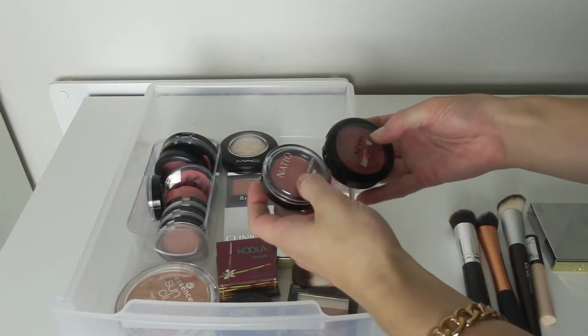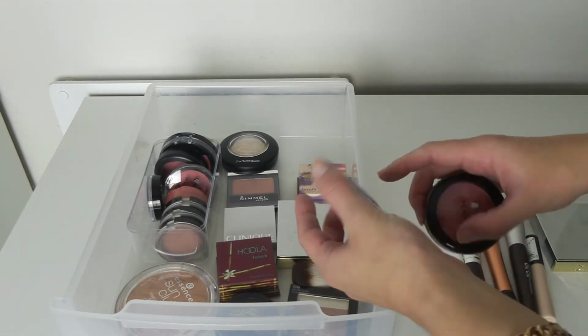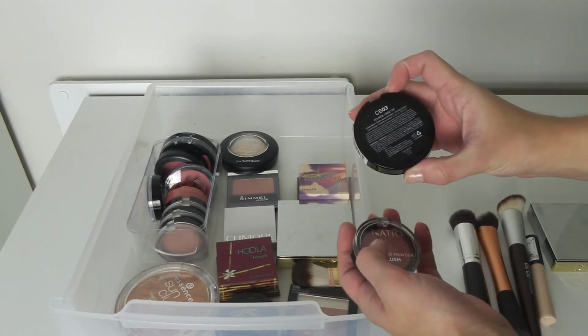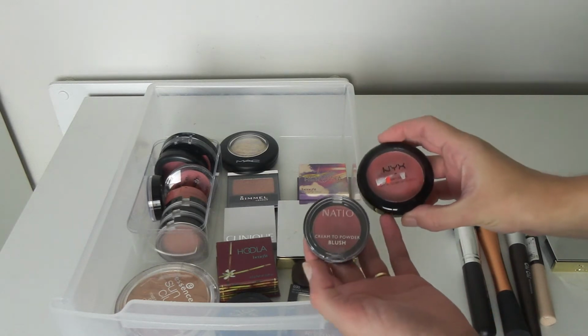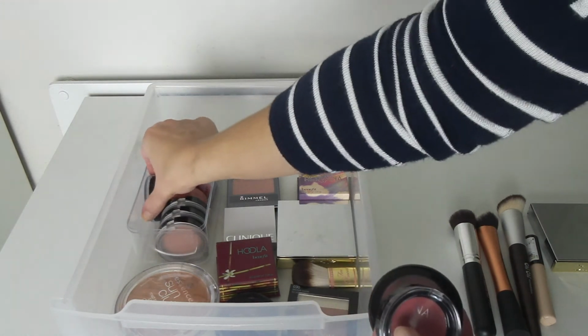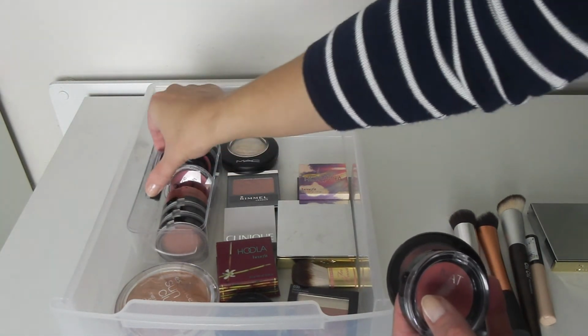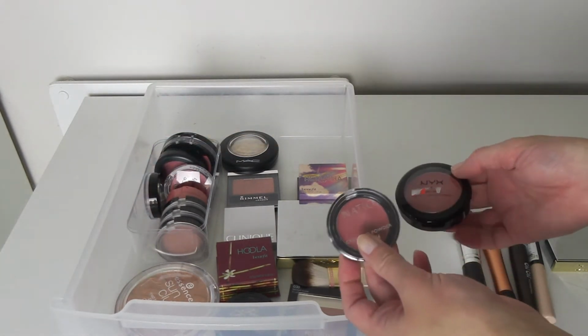I'm going to pass on these two cream blushes. This one's from Natio in the shade Luscious, and this one's from NYX in the shade Tea Rose, just because I don't tend to use cream blush. I'm going to keep the one that's in my project to finish by the end of the year, but I'm going to get rid of these two.